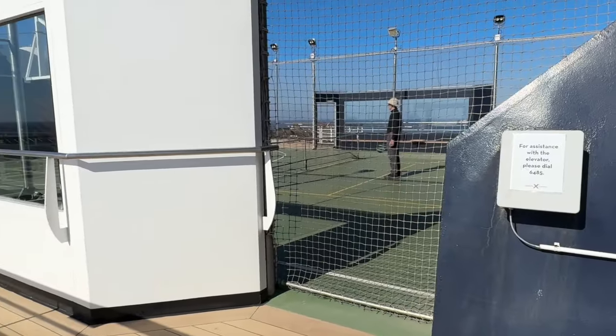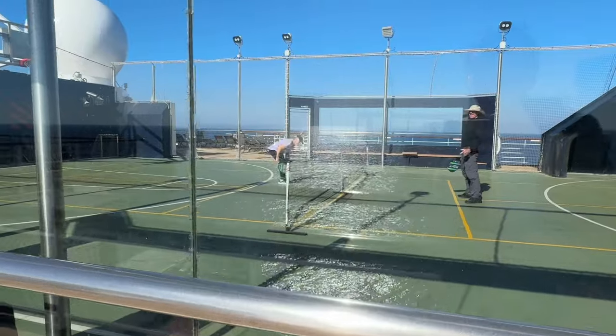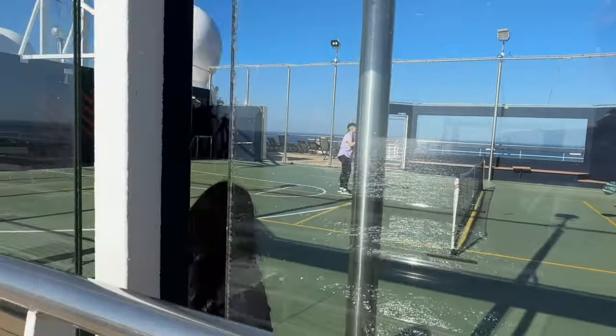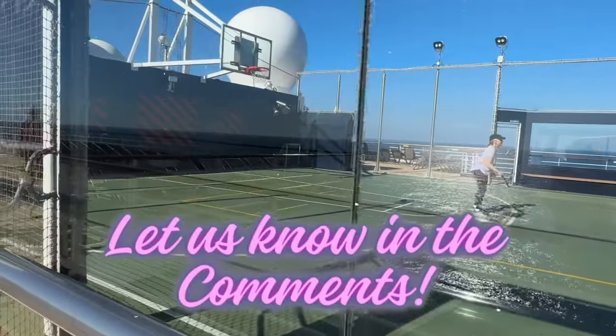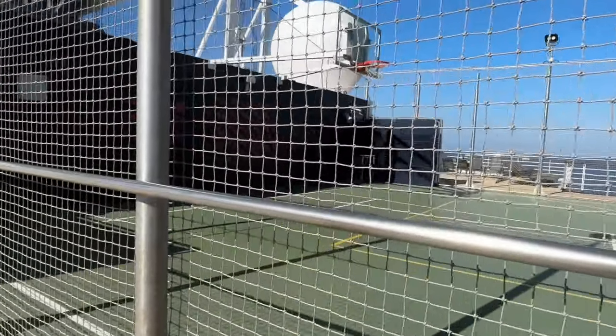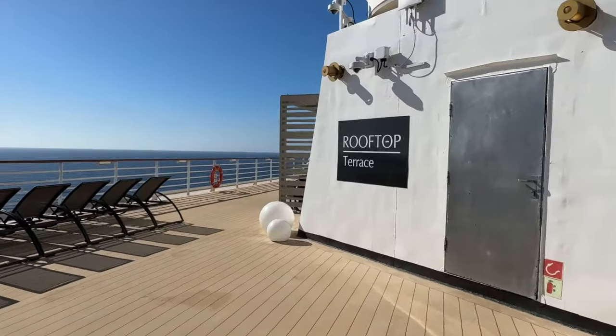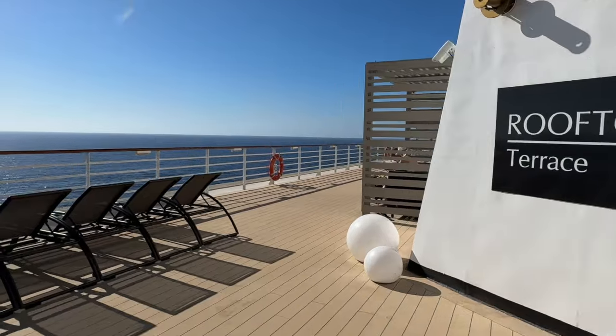Here's a little basketball court area. Or what they're playing. What is that, you guys? Let me know in the comments. Gary and I know nothing about sports. Wait, that's a lie. Gary's obsessed with American football, but otherwise, we know nothing about sports. Is that pickleball? Let me know in the comments.